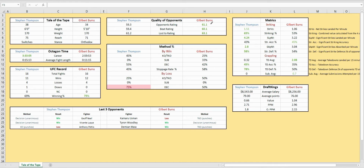Now digging into this category, we can see that Gilbert Burns actually has the advantage. He has 61.1 for the overall opponent rating, beat rating at 60.1, and then the loss to rating is 63.1. Now, just like where we talked about octagon time, with Thompson having the advantage in time, Gilbert Burns has an advantage here in terms of quality opponents. I really don't think it's going to matter in this case.